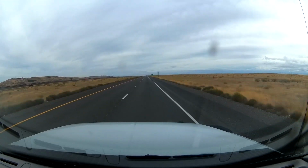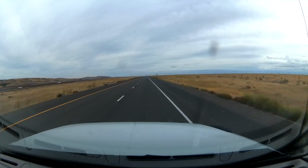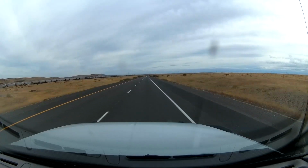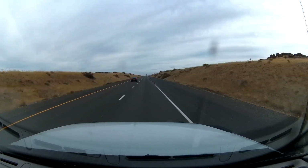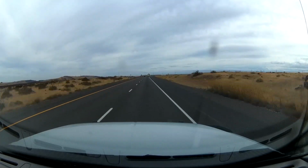So we're now firmly and completely in the high desert. You will notice there haven't been that many exits. This is something about Oregon. When you get into Eastern Oregon, ATS is actually pretty accurate with its map. There is not a lot out here. I mean, there's Umatilla. You don't go to Umatilla.